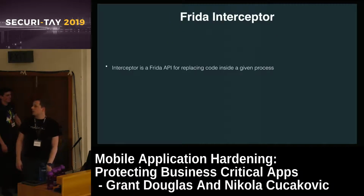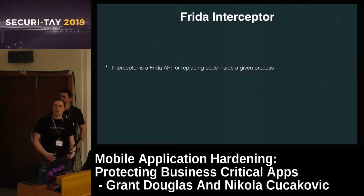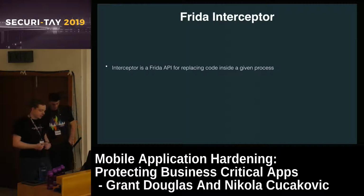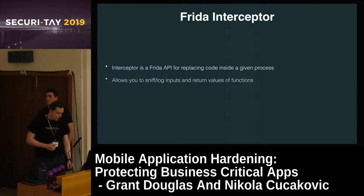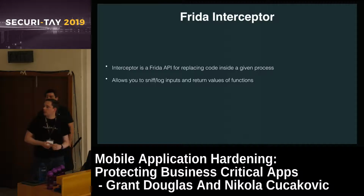One of the most interesting components of Frida for us as security researchers is this component called Interceptor. As the name would suggest, it's for intercepting functionality inside the app. So you can use it to change things, right? This allows us to specify a function and analyze things like its inputs. If you think of a login function, it typically would receive a username and a password, right? So when that function's called, we can actually take the username and password and log it, or we can send it off to a malicious server if we're writing some malware or something like that.